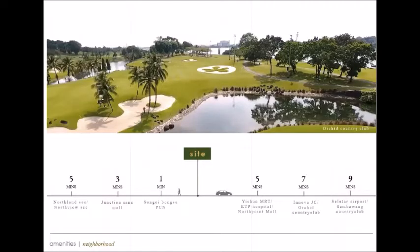Again, it is also a 5-minute drive to Yishun MRT or North Point, 7 minutes drive to Innova JC and Orchid Country Club, and another few minutes to Seletar Airport or Sembawang Country Club. And of course, as I mentioned, it is walking distance to Sungai Bongsu PCN. Towards the south, it is a 3-minute walk to the Junction 9 Mall.